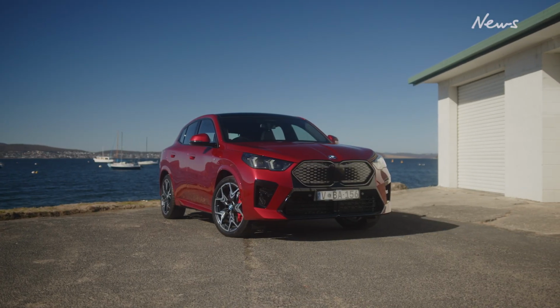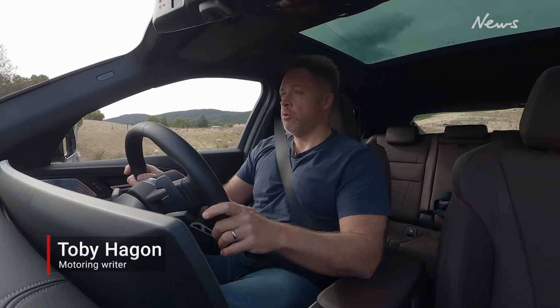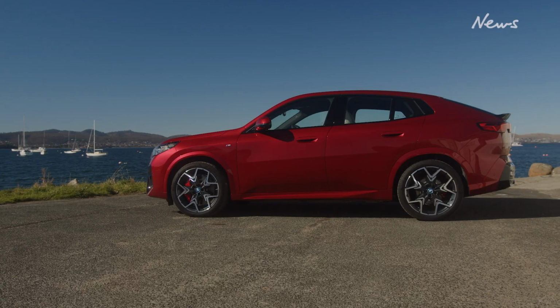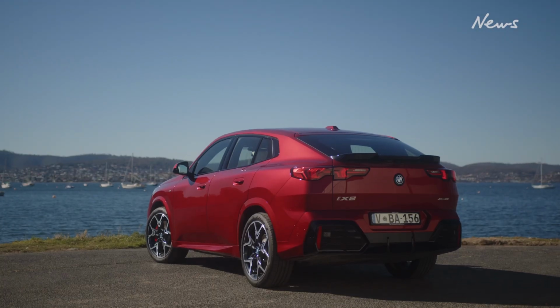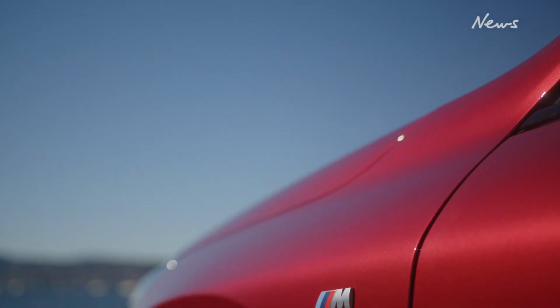BMW's compact SUVs are changing, and this car I'm in is the proof. It's the X2, or more correctly, the iX2, the electric version that I'm driving now. As you can see from the exterior, it is a very, very different looking car, far sportier, far sleeker than the model before it. Yet it's all about BMW trying to sell more on style.